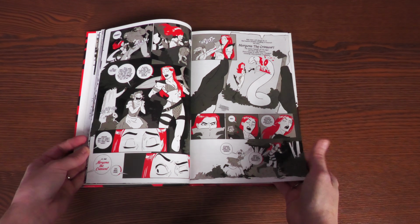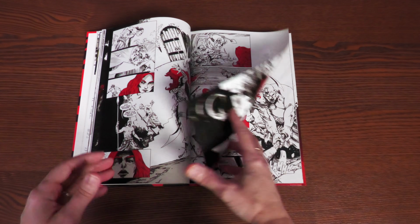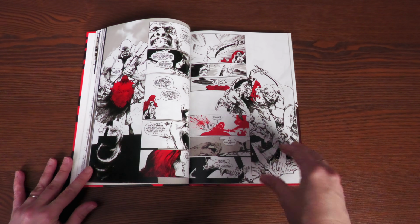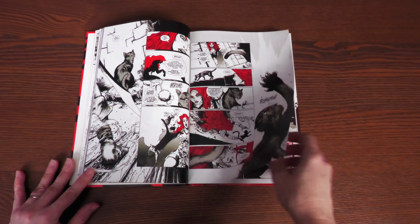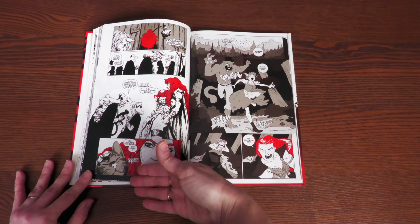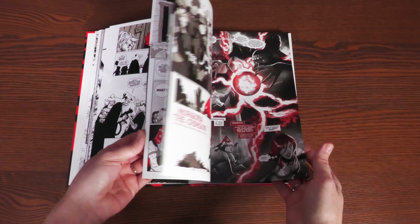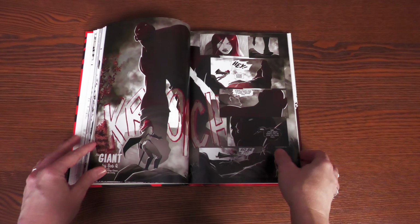Oh man, it's just funny enough to hit all the right tones with me. The art is more realistic in this volume, but it really plays off that little, this is Prince. She rescued the prince. Oh, look at this.